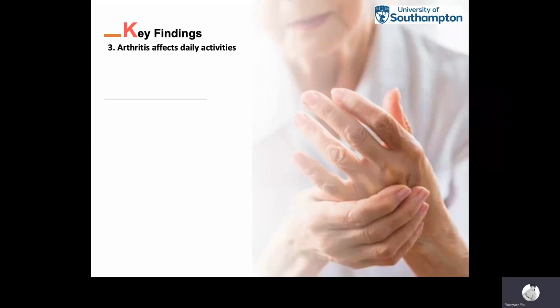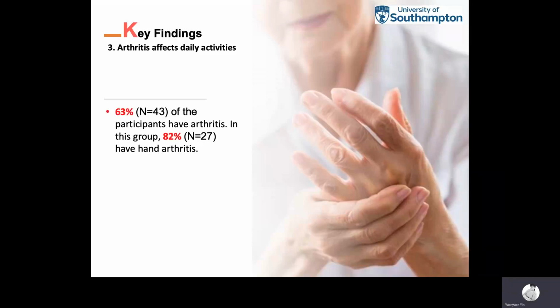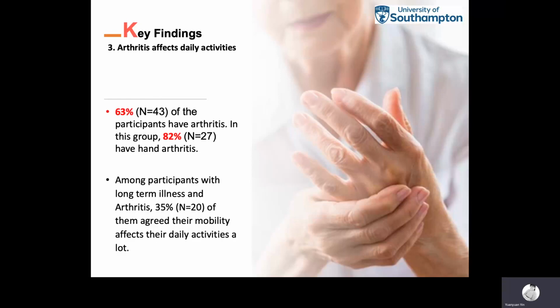And we also asked if arthritis affects people's daily life. And among the 43 participants, 63% of them reported they have arthritis. And among this group, 82% of them reported they have hand arthritis. And some of them have others like shoulder or knee arthritis. And among the people with long-term illness and arthritis, 35% of them agreed their mobility affects their daily activities a lot.